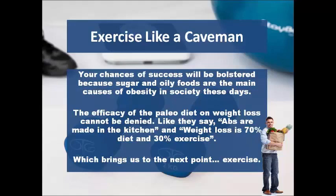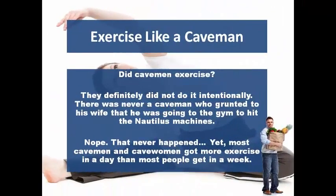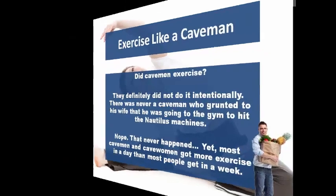Which brings us to the next point, exercise. Did cavemen exercise? They definitely did not do it intentionally. There was never a caveman who grunted to his wife that he was going to the gym to hit the Nautilus machines. Nope. That never happened. Yet most cavemen and cavewomen got more exercise in a day than most people get in a week.